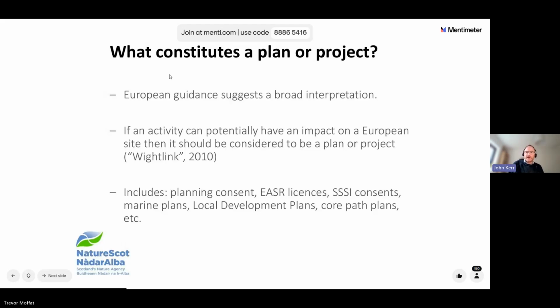So what constitutes a plan or project? Well, there's a broad definition of this. It's anything that can affect or have an impact on a European site. This was tested in a case of Whitelink in 2010, which is a ferry company in the south of England. It got a new ferry which was larger than their older ferries, and they needed to dredge a channel further, which had an effect on a European site. And the court determined that acquiring this new bigger ferry was a project in terms of the Habitat regs. So it's quite broad.